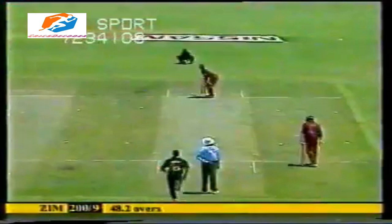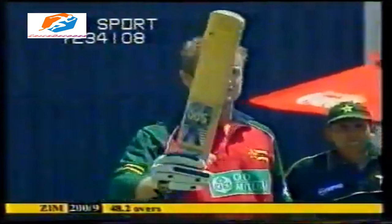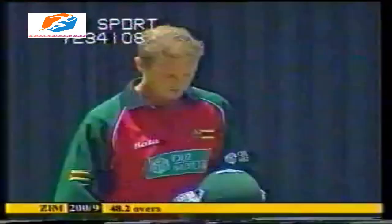This time it'll go for it. And Inzamam-ul-Haq has managed to stop the ball, but a wonderful innings from Grant Flower. Absolutely brilliant. Well, they're standing up all around this ground to salute Grant Flower's 100, and so they should. Zimbabwe were in absolute tatters earlier. Top order blown away. Grant Flower has stood firm and got 100. He's given Zimbabwe a little bit of hope.